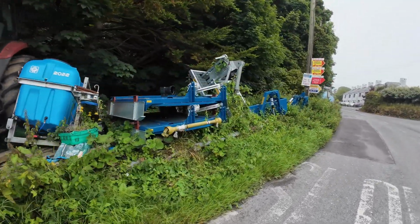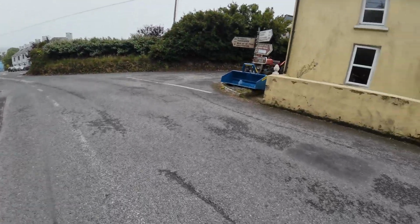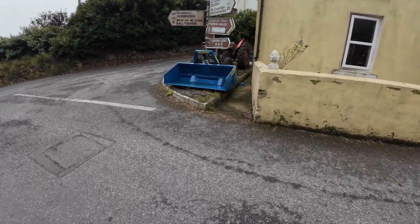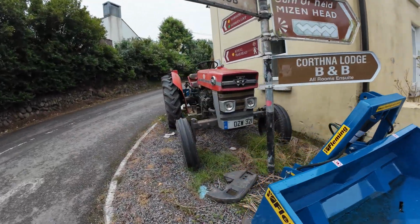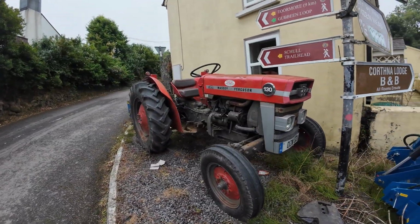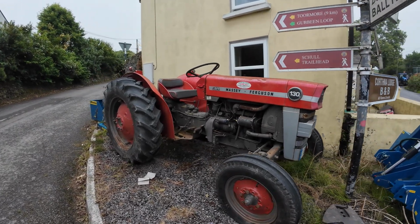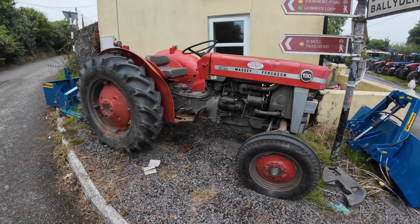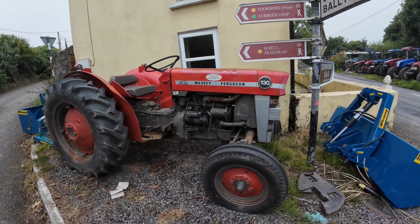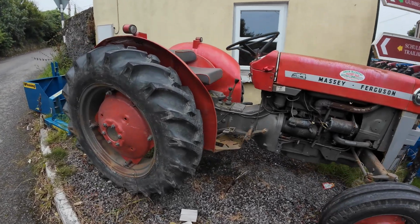Sprayers, toppers, Flemming agitators, Flemming power box, and another 130. I don't think I ever saw, well, I have seen 130s, but I've never seen two 130s inside the same yard before. That's a nice clean 130 again, with the rounded mudguards. Yeah, let's give a look at what's inside the field.